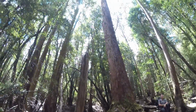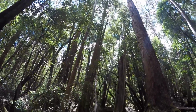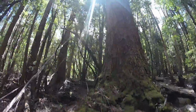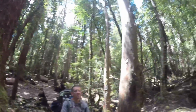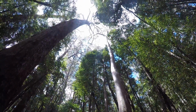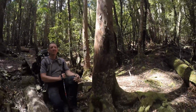Not sure which type of gum this is, but the yellow box is the one Pete's sitting next to. Yeah, it's a yellow box. That's huge too. Skinnier. This looks like some kind of stringybark, but I'm not sure. Wow. There's some pretty big trees.